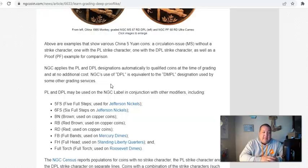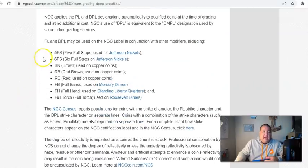Proof-like and DPL may be used on the NGC label in conjunction with other modifiers, including, okay, and then here's a short list of some of the other modifiers. So full steps, which we could automatically assume that they will assign proof-like on Jefferson nickels. There's also brown, and full red, which also means that they'll do a lot of the copper coins. Full bands on Mercury dimes, full head on Standing Liberty quarters, and full torch on the Roosevelt dimes.